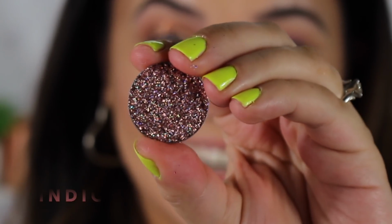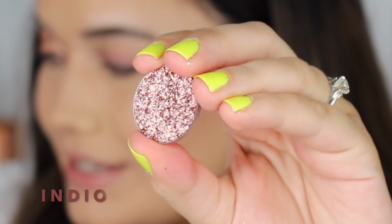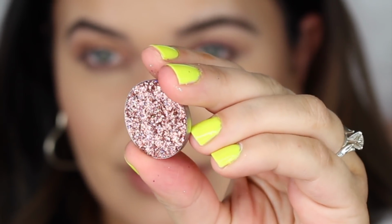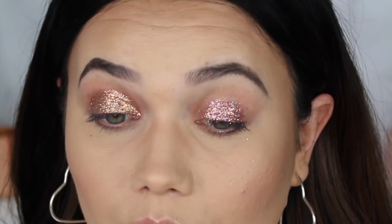Look at this! This one is called Indio. Oh my gosh. Here it is again with the lights on. I hope it's not dumb that I'm showing you both, but I think some of you guys might like to see the different dimension. I honestly just want to cry. This is a unicorn on my literal eyeball right now.